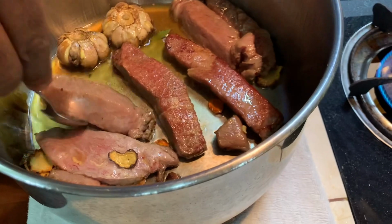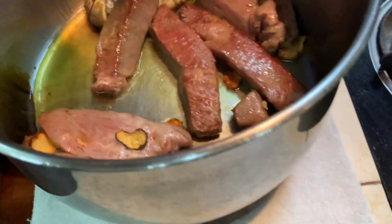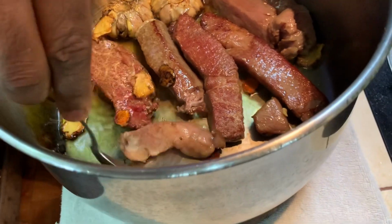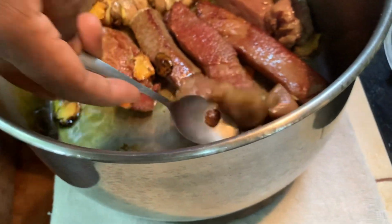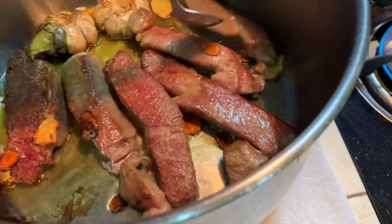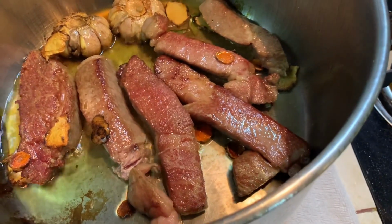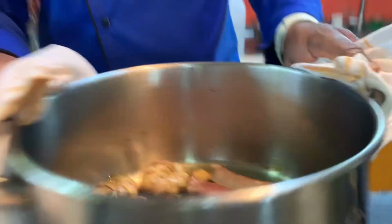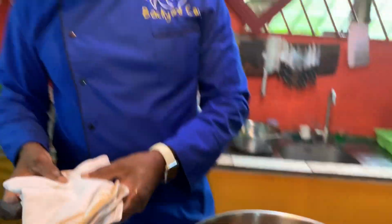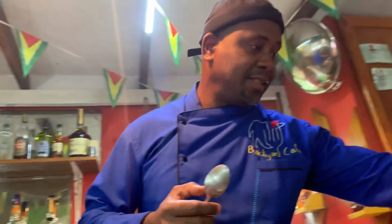Oh man. And this is how fast this meat is done, guys. It's finished. For me, it's done. You don't want to overcook, especially this Wagyu beef. $285 worth of Wagyu beef. I am not overcooking that. I'm gonna leave that just as is.